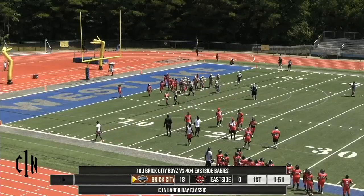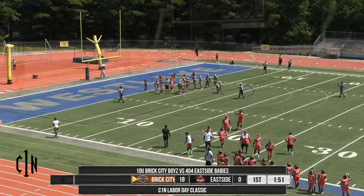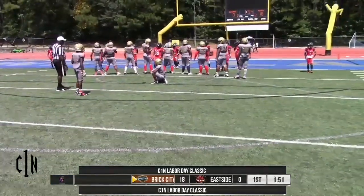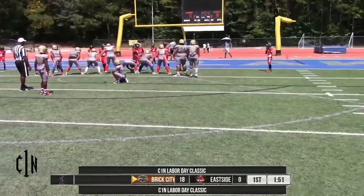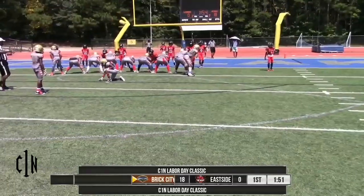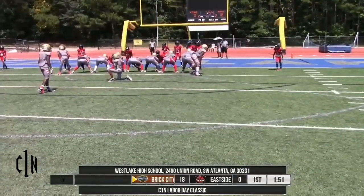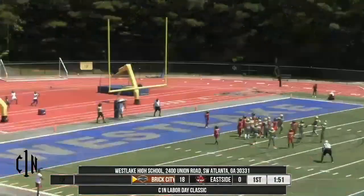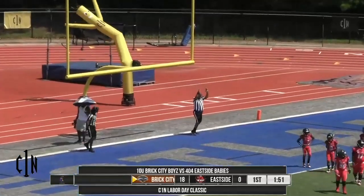All right. The Brick City boys are putting on an offensive clinic. And they're going to try for the field goal. And I'm going to be honest with you, at the 10U level, if your opponent can kick field goals, that can be demoralizing. There it is, boom. And that point is good.